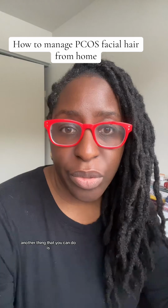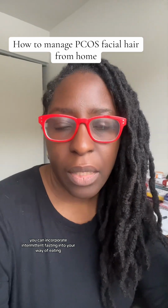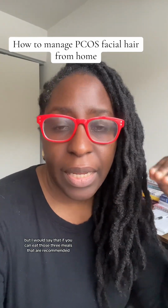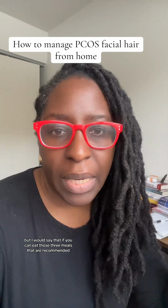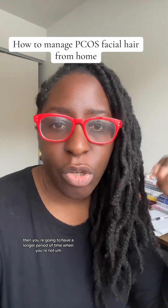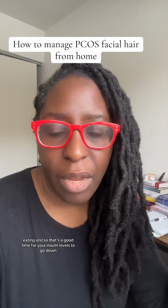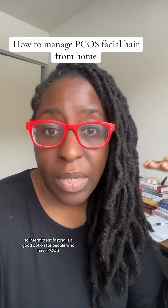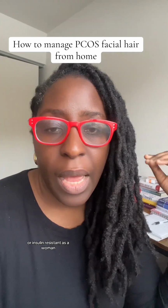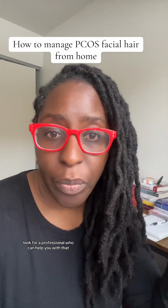Another thing that you can do is you can incorporate intermittent fasting into your way of eating. So you don't necessarily need to do crazy fasts, but I would say that if you can eat those 3 meals that I recommended in a short window, let's say within 8 to 10 hours, then you're going to have a longer period of time when you're not eating, and so that's a good time for your insulin levels to go down. So intermittent fasting is a good option for people who have PCOS or insulin resistance. As a woman, you need to know how to do it, so definitely do some research, look for a professional who can help you with that.